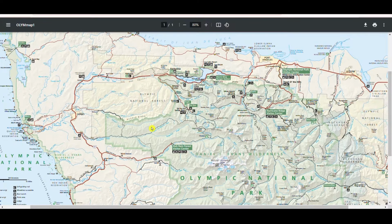To get to Sol Duc Falls, you will go into the Sol Duc area of the park, which is right over here near Lake Crescent. Drive down in here all the way to the end of the road, and that is where the trail to Sol Duc Falls begins.